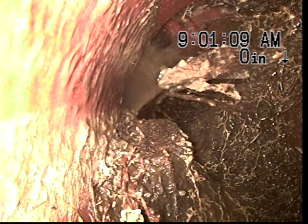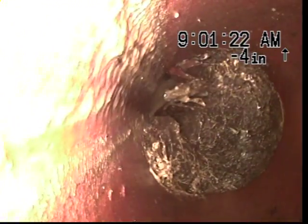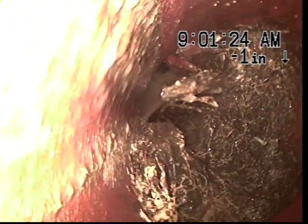85 feet out, there's a massive root ball I'm unable to push my camera through. The cable was able to get through it, water's flowing through it, but I can't get my camera head through it. The root ball is just too big. And we're going to pull back from there so you get a good look at it. It's just a massive root.